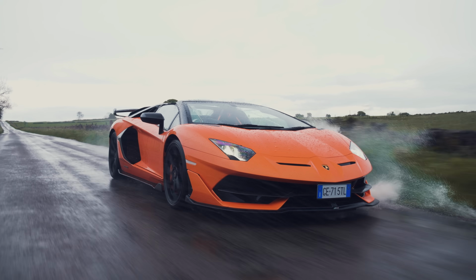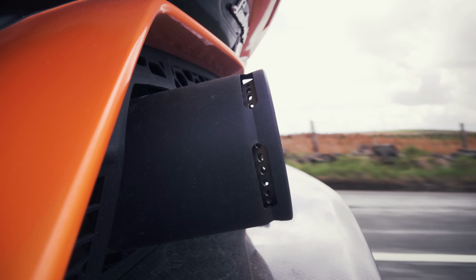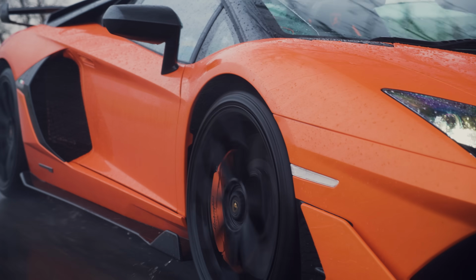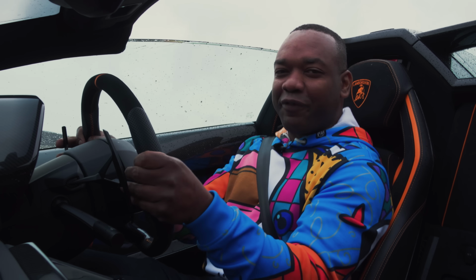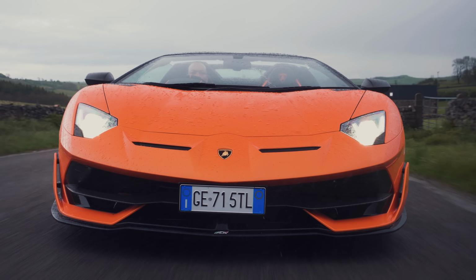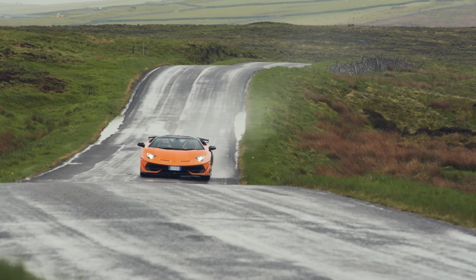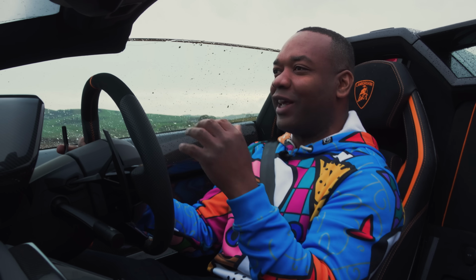It's also quite noisy in here. A, from the wind noise, but B, from the exhaust, and C, from the really wide tires that generate so much road noise. It's genuinely uncomfortable. The car's actually got quite a good stereo, but to hear anything, you've got to crank it up to maximum volume, and then you've got the stereo competing with all the other noises that it can leave you with a bit of a headache, if I'm honest.